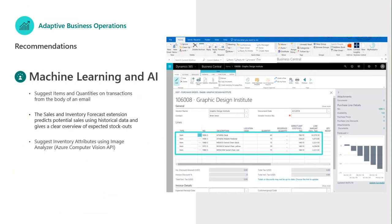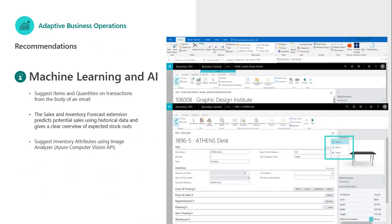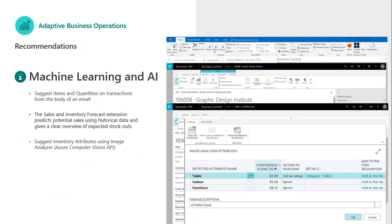Collaborate across your organization and supply chain to make better and faster decisions. The image analyzer extension uses powerful image analytics provided by the Computer Vision API for Microsoft Cognitive Services to detect attributes in the images that you import for items and contact persons. So you can easily assign and review them on the items or the contacts. For items, attributes could be whether it is a table or a car and whether it is red or blue. For contact persons, attributes can be gender or age.